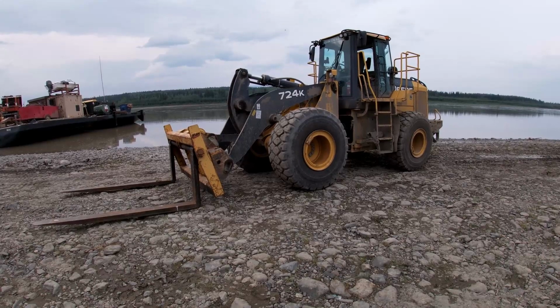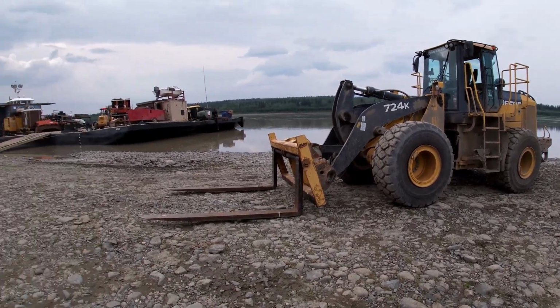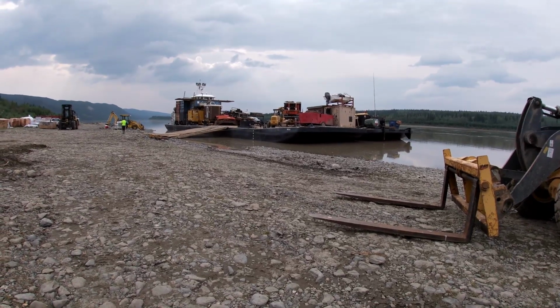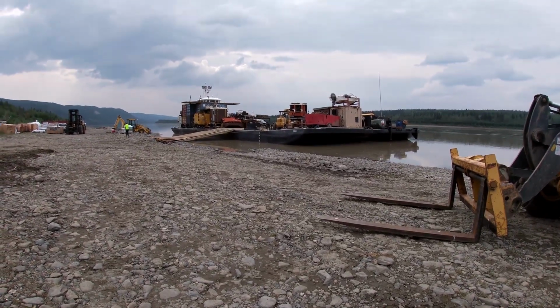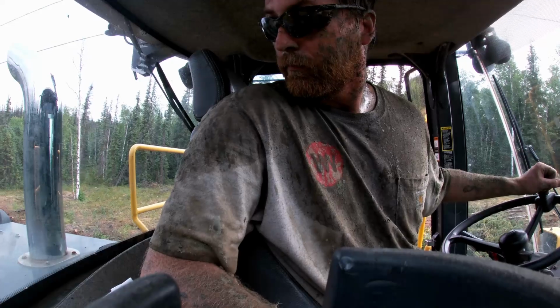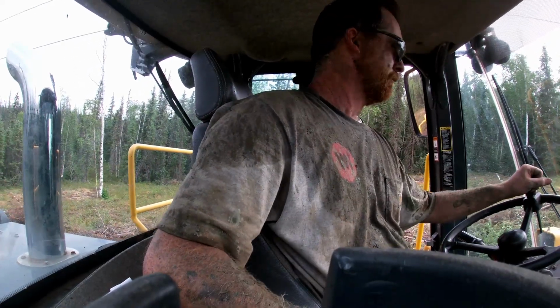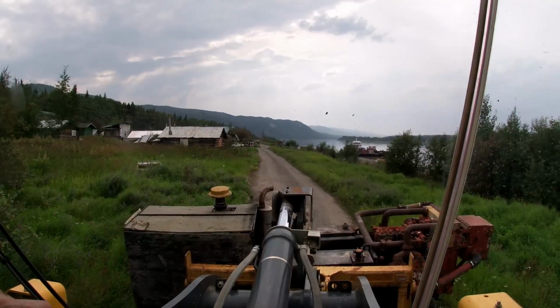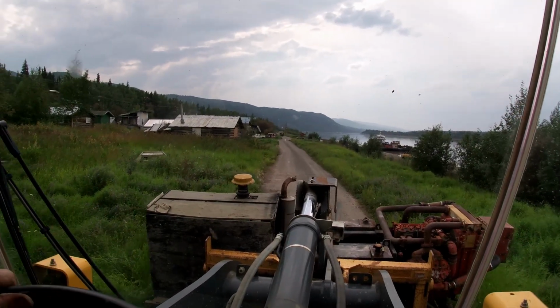In order to facilitate this job, I had to use some of the village's equipment. The village's loader had all the bells and whistles. It was easily the nicest loader I've ever driven.